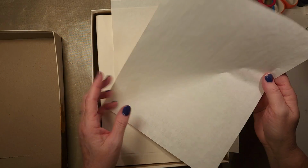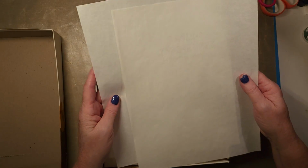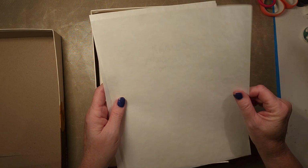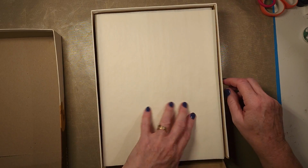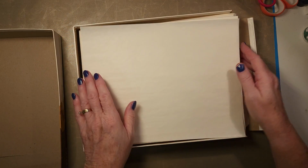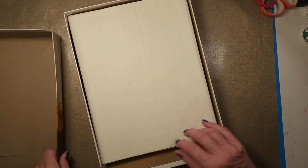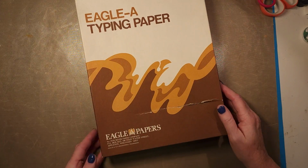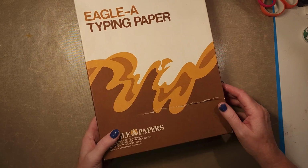This is like old time typing paper. You know, where you would have the carbon paper in between. It's almost like onion skin. It doesn't say onion skin, but that's what it reminds me of. And it's got a little bit of a patina. And I got the whole darn box full, guys. Plus, again, you know, it's got, so they're calling it typing paper. It's got some age, for sure.